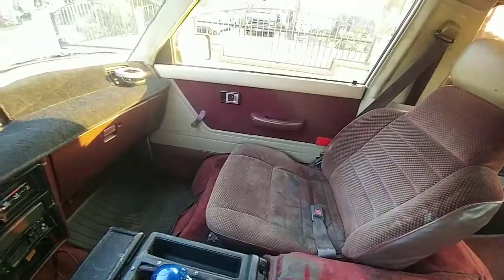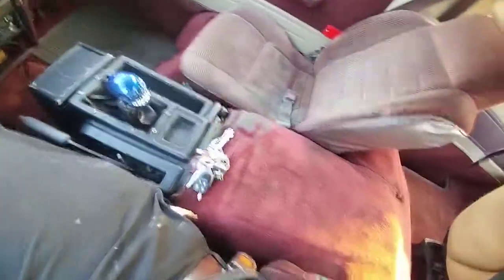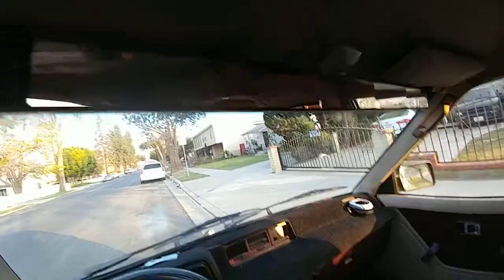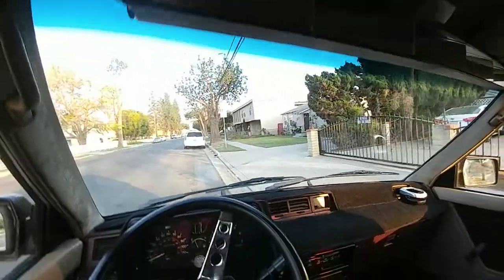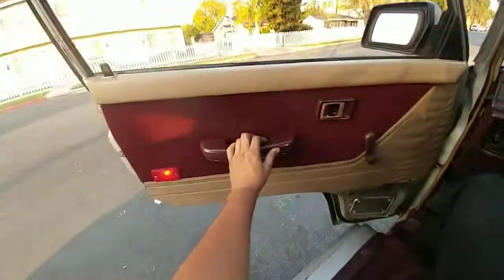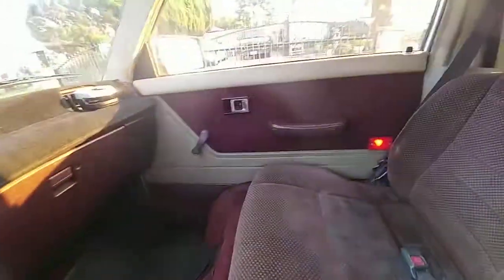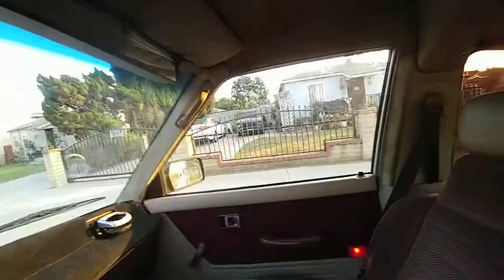Seats, pretty old. Passenger carpet, pretty old. Headliner still all there. We got this long rearview mirror. It's more of an old school type of look as well. Old school steering wheel. Door panels themselves are pretty good. On the bottom is just missing the little carpet patch. Windows, no cracks, no missing windows.